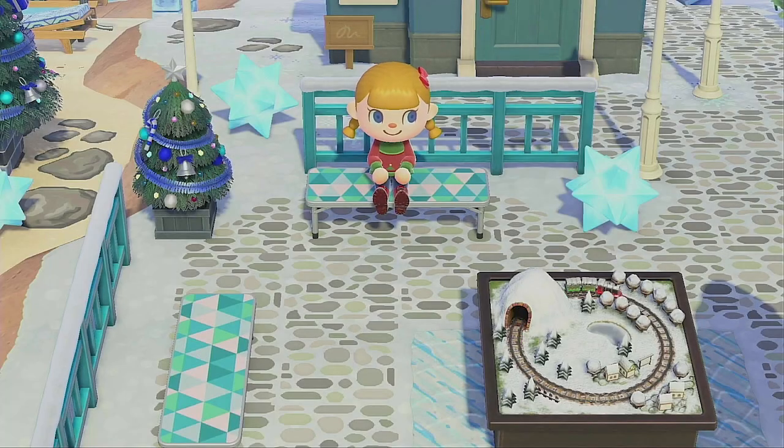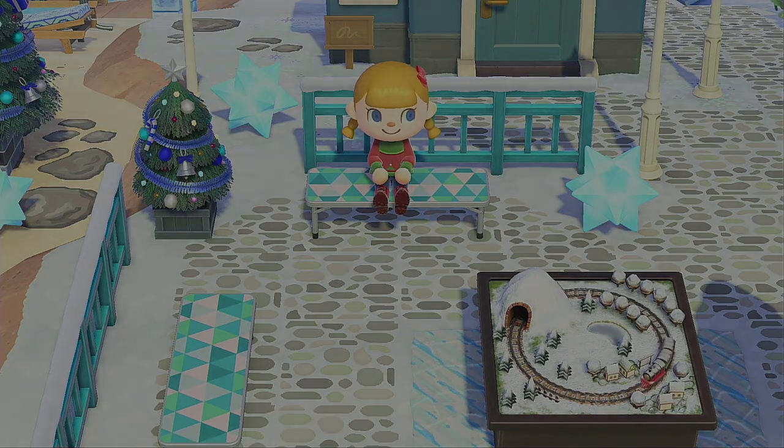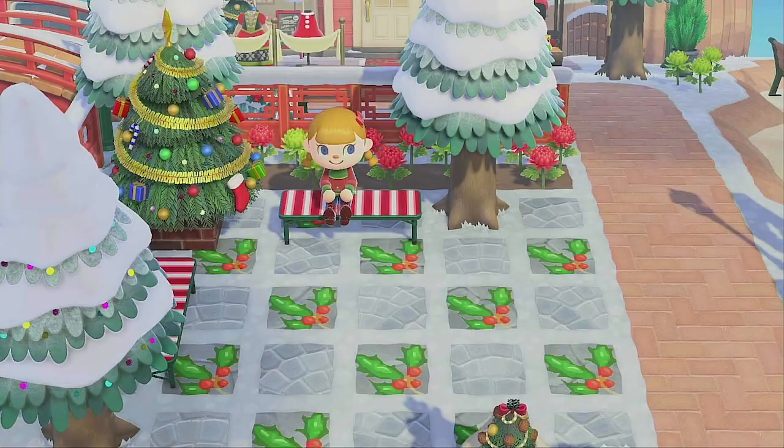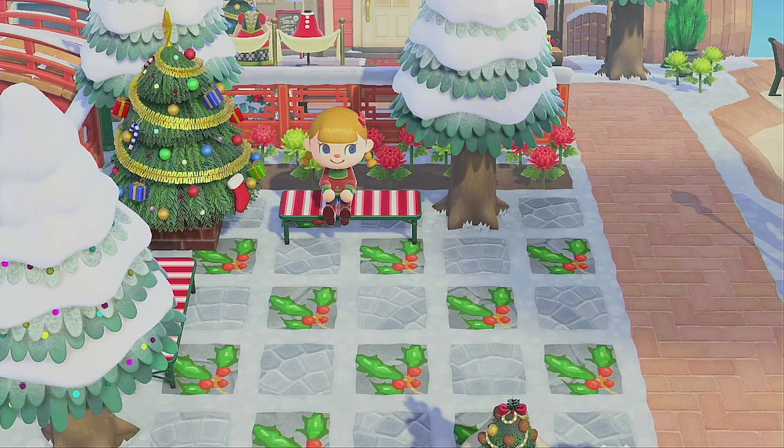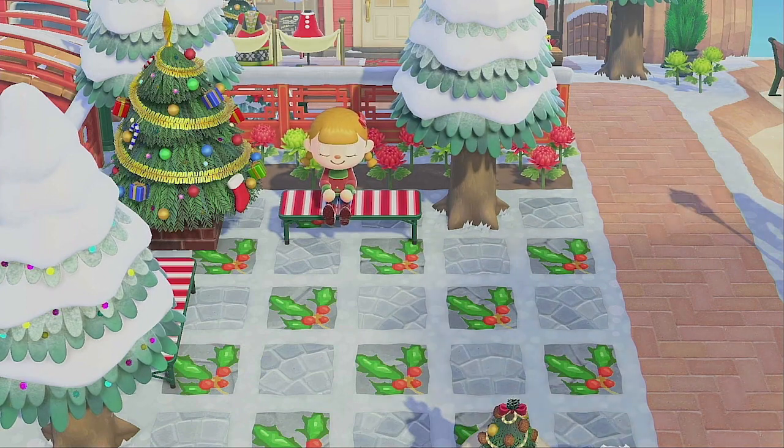Here you can see I've utilized it over here in the ice and snow area with a pretty little teal pattern on it, as well as back in the main area where I started, where you can see I have that candy stripe to it. It really changes a lot and can fulfill the exact theme that I'm going for in any area of my island.